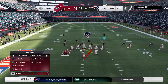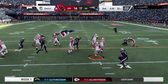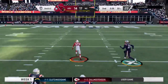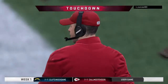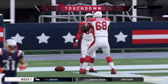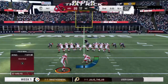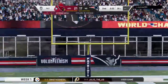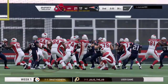Here's a 2nd and 2 now from the 33. Back to the ground. This time it's Anderson. C.J. Anderson, the 30, 20, 10, 5, touchdown, Cardinals. C.J. Anderson on his way to a monster game, 3 first-half touchdowns. And the Cardinals have retaken the lead. Extra point right down the middle. And the decision to just kick the extra point winds up successful.